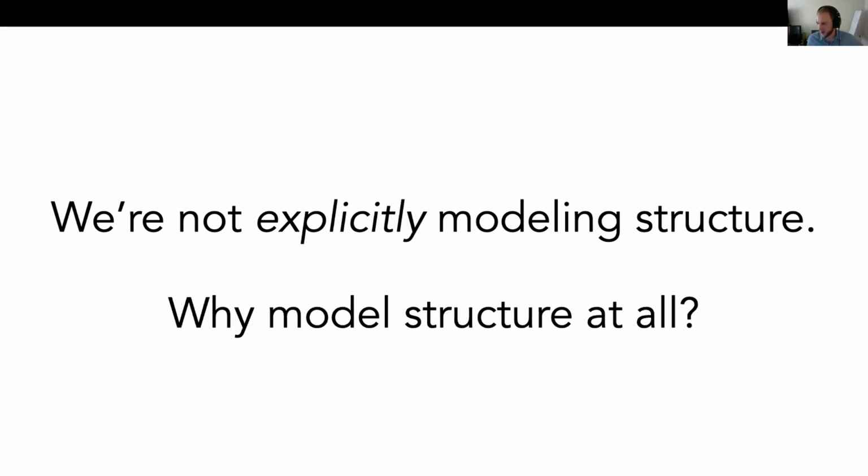But why would we want to model the structure at all? Aside from the fact that I just told you that it was critically important, I chose an example from the literature that I think illustrates this really well.